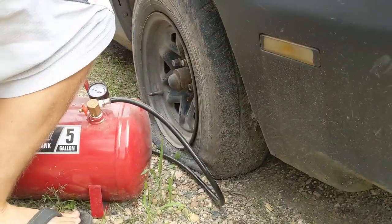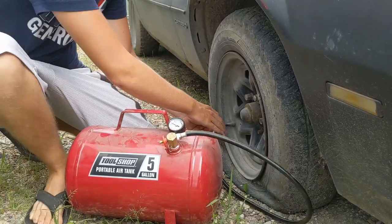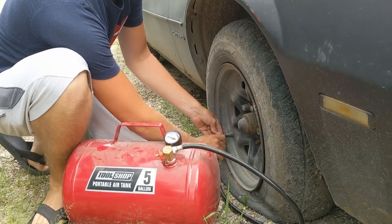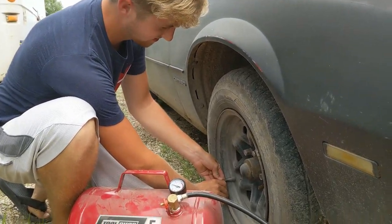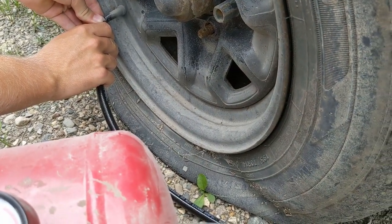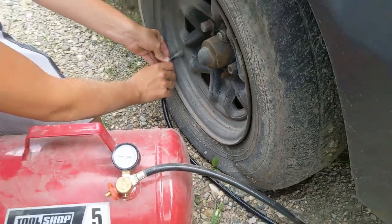Is it going to take air? We need more air in the tank. Yeah. Just go for it. You're like 40-something pounds. Oh, it's working. There we go. You only need about 20 in it to drive it.